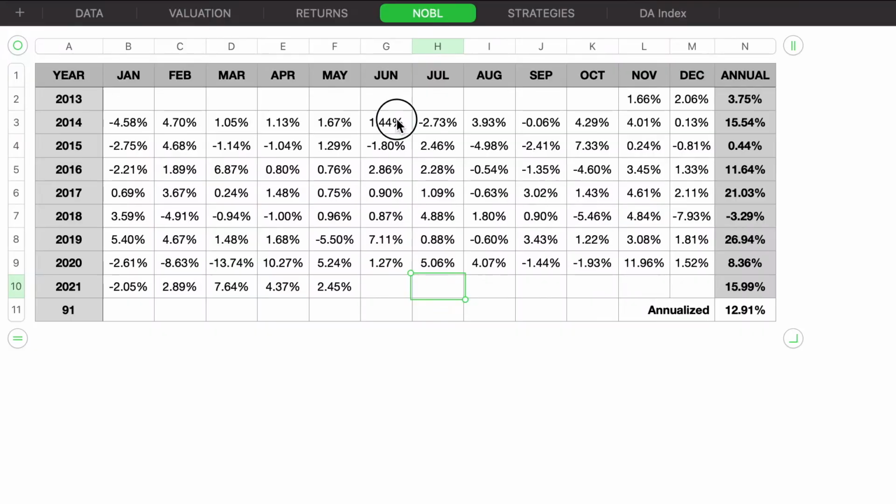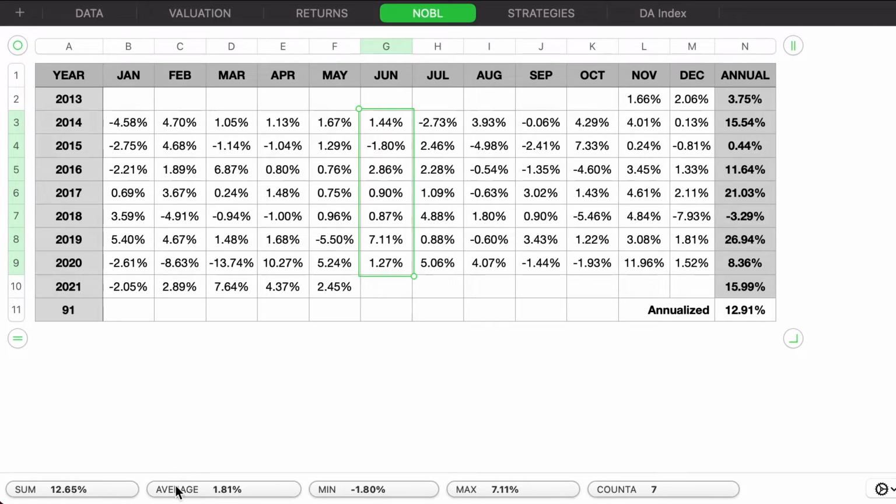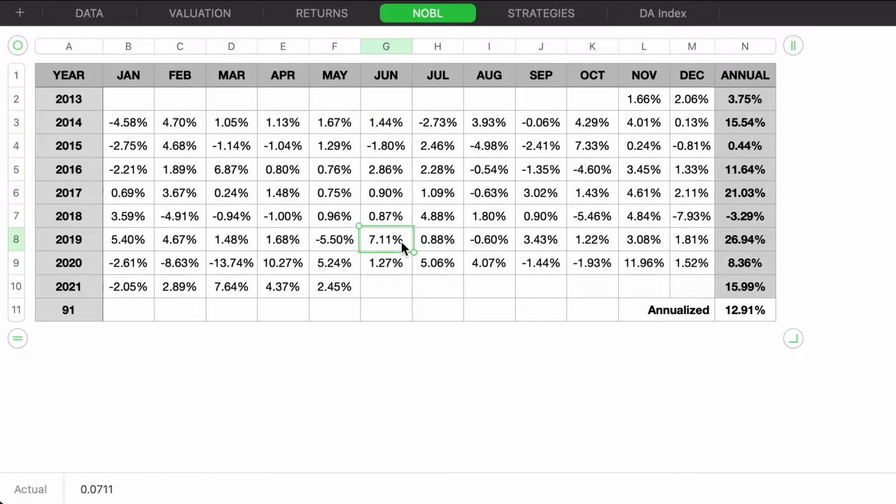Historically, June has been a good month for the aristocrats, with NOBL seeing positive returns in 6 of the last 7 June months. The average historical June return for NOBL is 1.81%, with the best return coming in 2019 when the fund was up 7.11%.